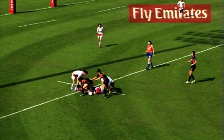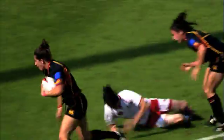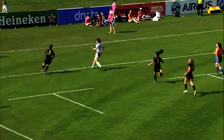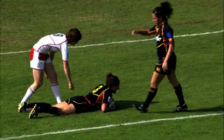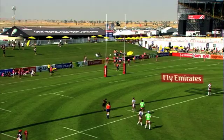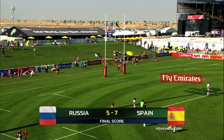After their form on day one, it was no shock that Russia led Spain by 5 points. But in a tight game, Angela Del Pan found her way to the line to draw level. And Patricia Garcia's well-taken conversion clinched a slender win for Spain.